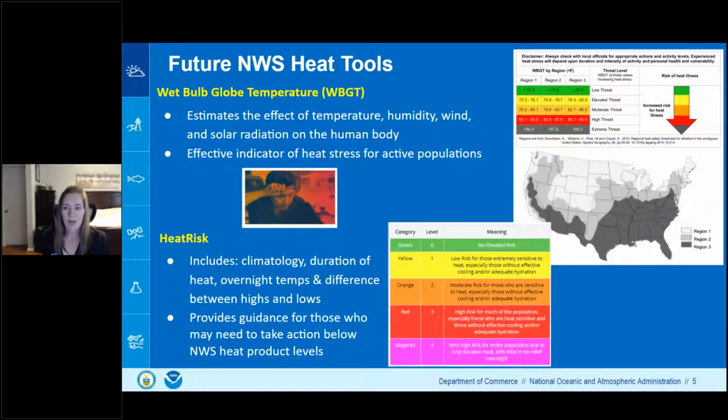And just to describe the regions real quick, these are climatological regions that were developed as part of an analysis by Grunstein et al. It's actually in there, it's just very small, just above the regions map. And so you have 3 regions. Obviously, you have the region 1 is more of the northern climate. Then you have this mid-level region 2, and then the southern states in region 3. So you'll see 3 different values for wet bulb globe temperature laid out there, and then labeled from low to extreme threat.